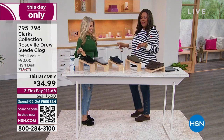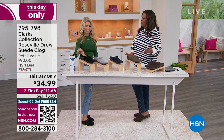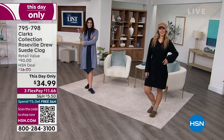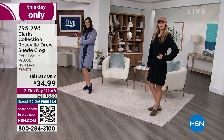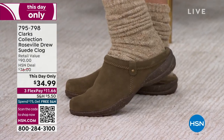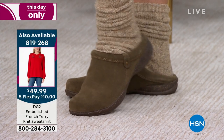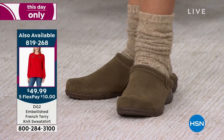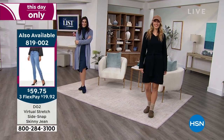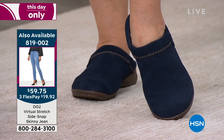And look at how cute this is. You put these by the door, Faith. You're ready to walk out, start your day, chase the dog, say hi to the neighbors, have your coffee. I need to go to the store real quick, throw on your slouchy socks. I heard you say that your daughters wear these. Yeah, they're in college. They wear the socks and they kind of push them down a little bit, and that's how they wear these.